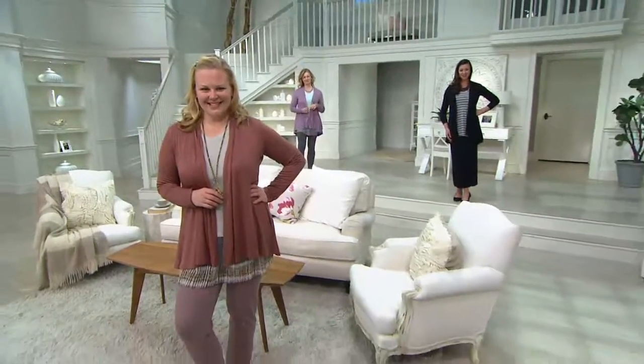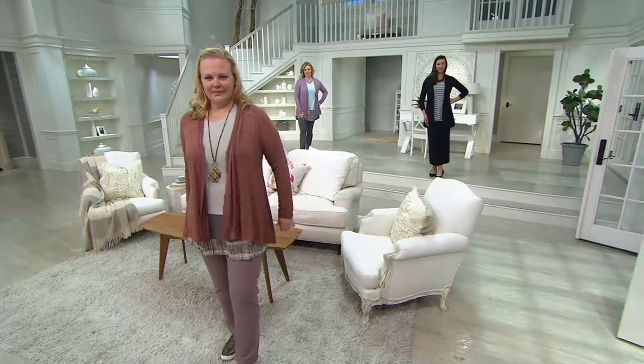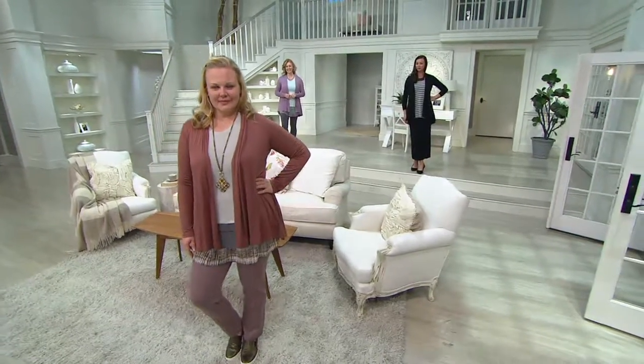It's so versatile. I love the length because I love to live in leggings too. So it's going to cover your backside. You're going to have that coverage. But again, it's going to go with so many different pieces you already own.